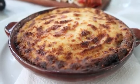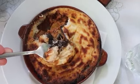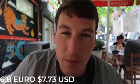Okay, so for those of you who are unfamiliar with moussaka, it's just like lasagna except it has potatoes and eggplant in it. Instead of cheese, it has bechamel sauce. The bechamel sauce is so creamy. I'm used to cheese on lasagna and al dente pasta, but this is so soft altogether. It's like a casserole almost. Very creamy, very cinnamony, some allspice in there as well.